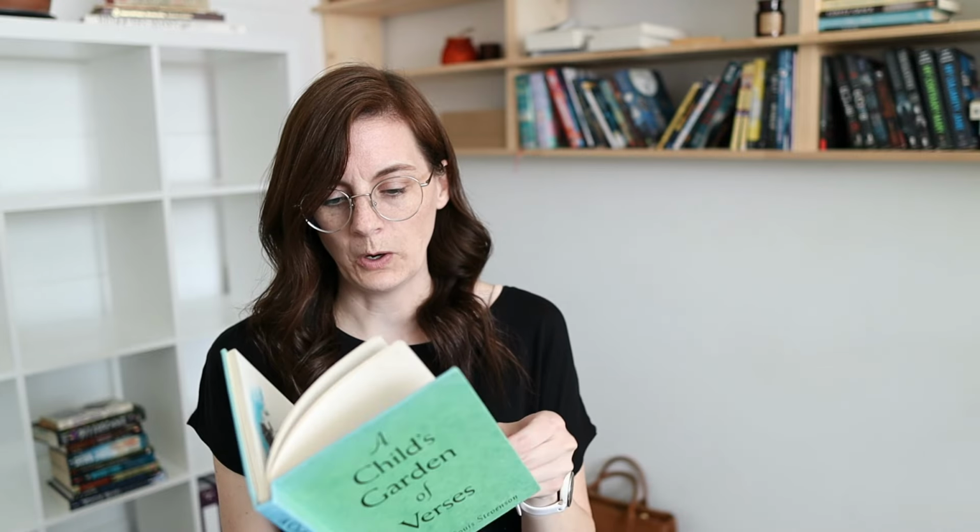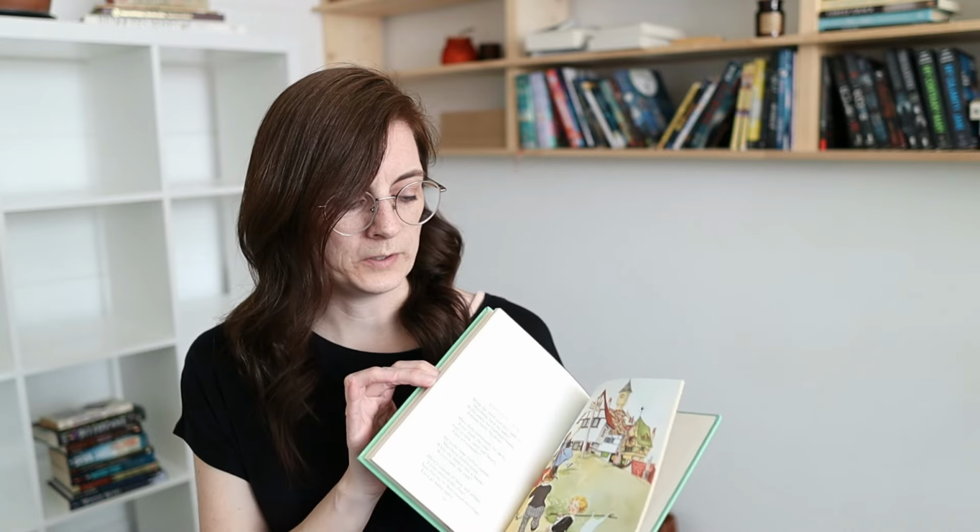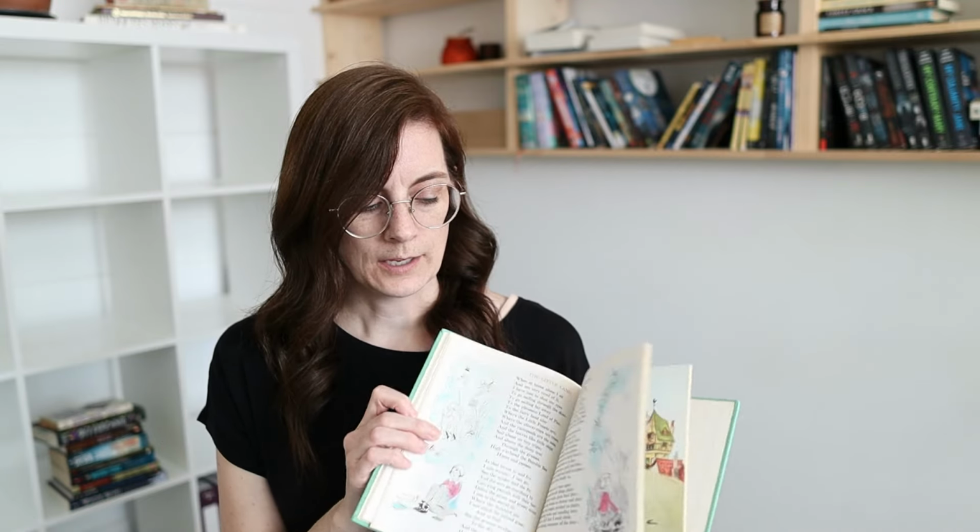And then lastly, we are doing some poetry. I have A Child's Garden of Verses by Robert Louis Stevenson, and he's got some fun poems. I have other poetry books too, but we're going to be reading a couple poems from here each week, or a poem a day or something. So that's what we're going to be doing for poetry.